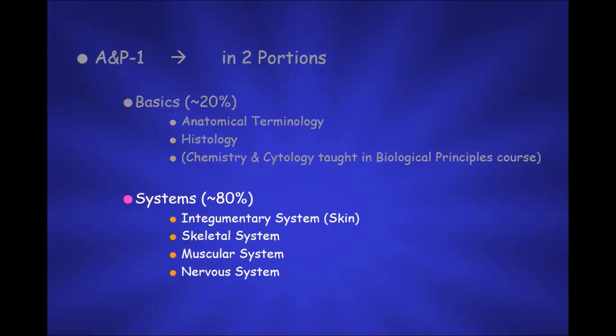Now, the other 80% is where we're actually going to get ourselves into the systems, the body systems. We're going to start off with skin, which is relatively small, and then the skeletal system, and then the muscular system, and then the huge, enormous nervous system, which is like 5 or 6 chapters in your book. But that's all we're going to have time to do in A&P 1.